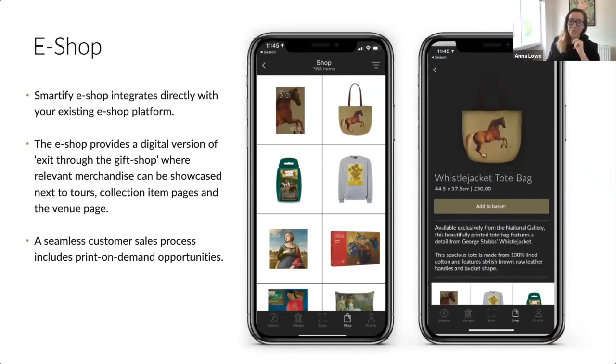But I also wanted to touch on Shop, which is a feature that we researched and began to develop last year. At the beginning of the pandemic, when the museum shops shut, a lot of museums got in touch with us about integrating shop items into the Smartify platform. So we worked with the Story Futures Academy, which is a research group based at Royal Holloway University. And Story Futures are looking at narrative, augmented reality, all sorts of immersive platforms and how to monetize those.